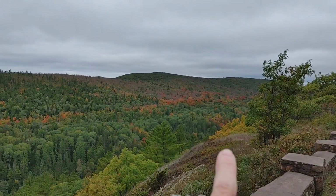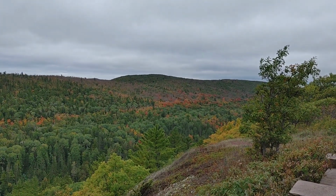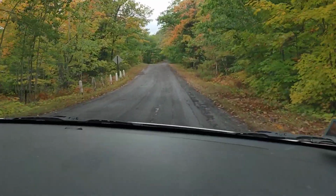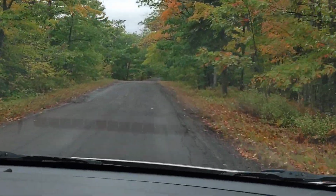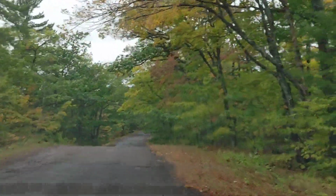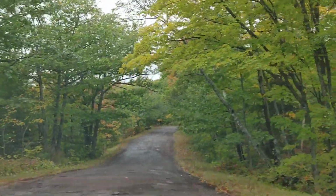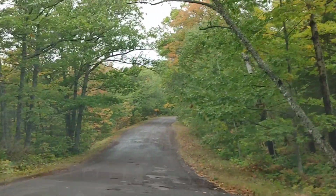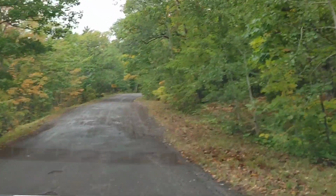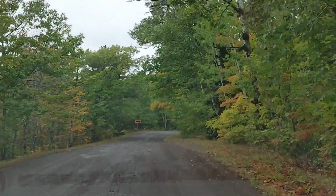Oh, look over there. I'm starting to see some pretty fall color over there. It's getting there. So we're probably about a week behind the really pretty colors. But it's starting to look peaked. Yeah, it's starting to get peaked.